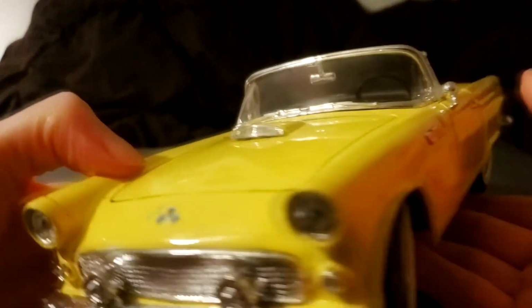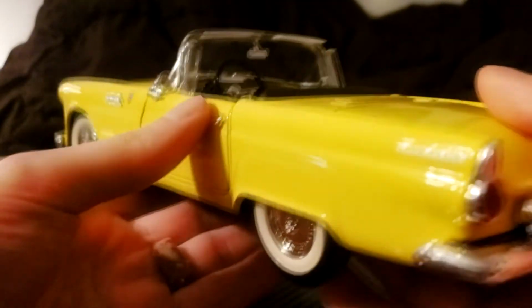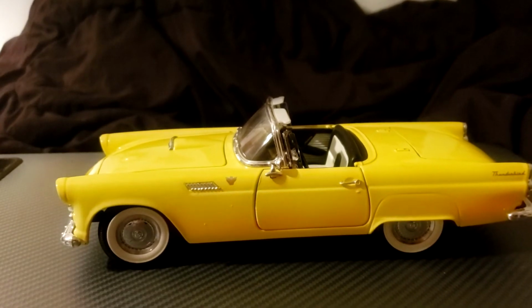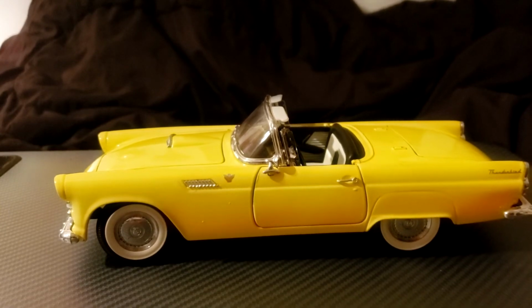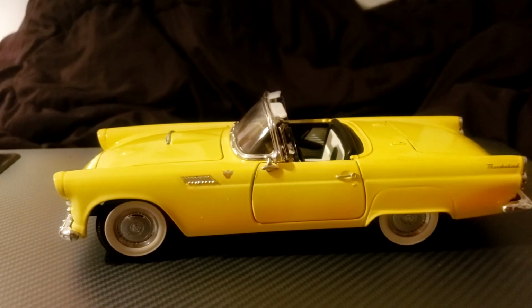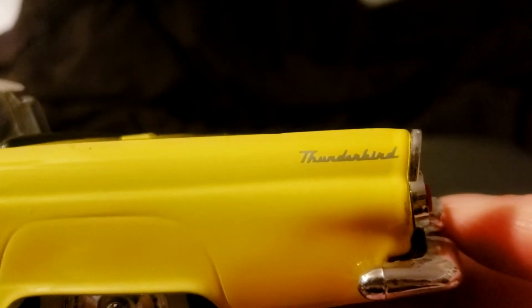I bought this model around, I think, the same time I bought my 41 Plymouth, so about 7 years ago I've owned this car. Before that, I actually owned another model of a 55 Thunderbird, and I will feature that in a later episode. It was a smaller scale one, a 1/24th. This is my only 1/18th scale Thunderbird right now. I do plan to get more in the future. Oh yes, and of course, that lovely script over here on the fin. Thunderbird.